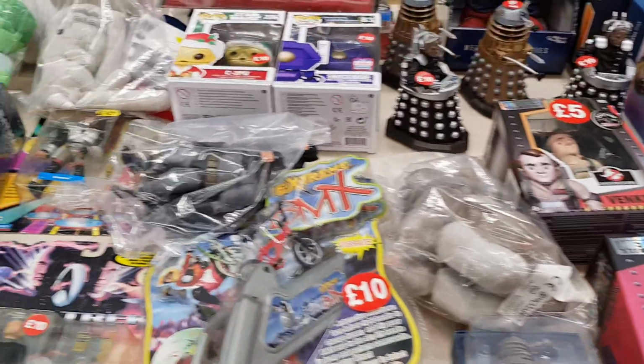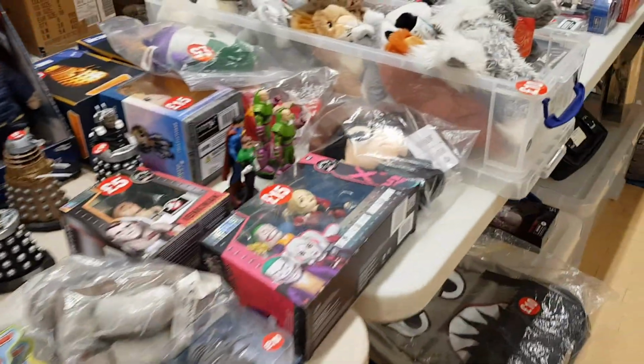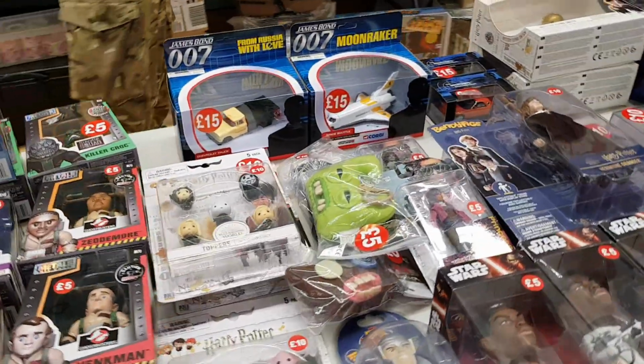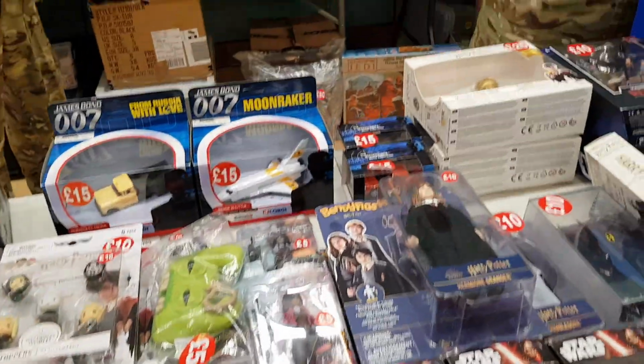By the time we left, they were having a quiet day. Nicely laid out items and stuff, not hugely expensive, most of it. They're good value for money. We've known them a long time.